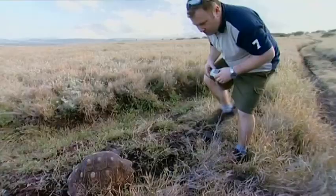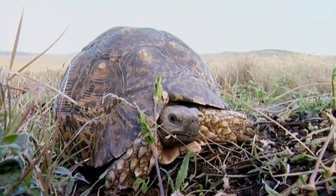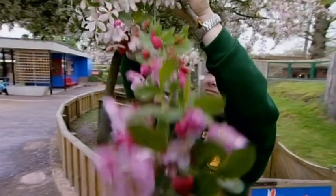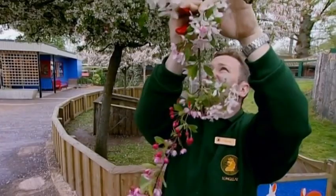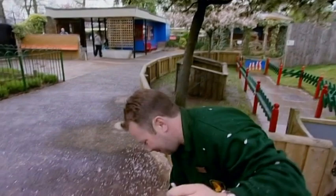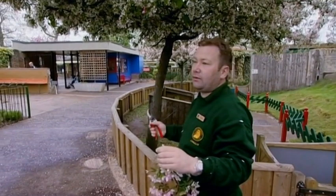Not long ago, Darren Beasley was out in the wilds of Africa too. Now, as head of section, he's settling back into the daily routine of running Pets Corner. I'm just collecting some blossom and some leaves now for what is actually the smallest member of the Pets Corner animal team, but the most numerous. This is my fun job. I feel like I'm getting married here. We have a huge colony of leafcutter ants in Pets Corner.